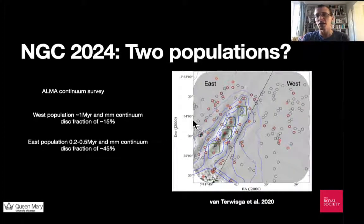So earlier this year in 2020, Van Terwisga et al. looked at the central part of NGC 2024 in an ALMA millimeter continuum survey. And what they found was really interesting. So here is a map from their paper. You have Herschel contours here, so there's a dense star-forming cloud there. And this diagonal line distinguishes two populations that they discovered. So you've got an eastern group and a western group.